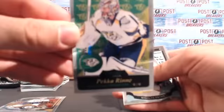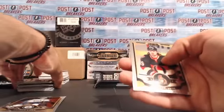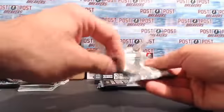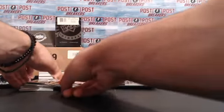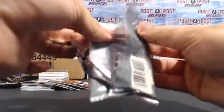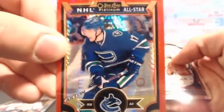Pekka Rinne for the Nashville Predators. Insert. Another Ehlers rookie. And a Carlson base. Pekka all over the board. Both goalies. Jakub Voracek retro. Base. Shiny NHL Platinum. NHL All-Stars Radim Vrbata for the Canucks. Radim Vrbata for the Canucks.